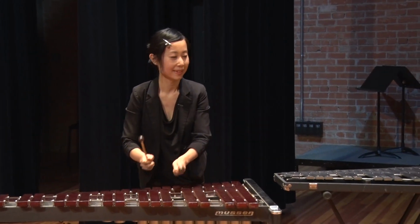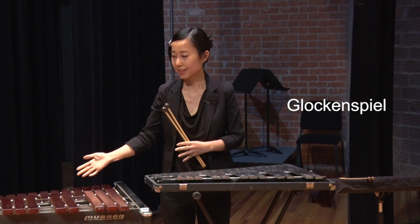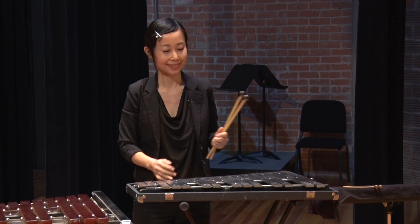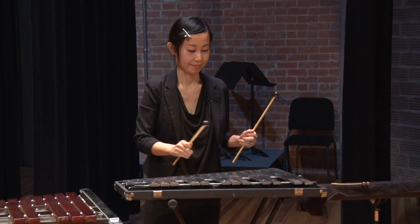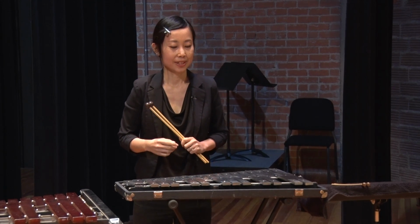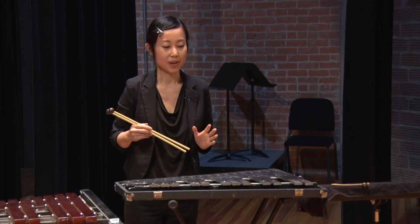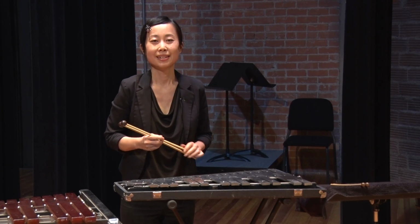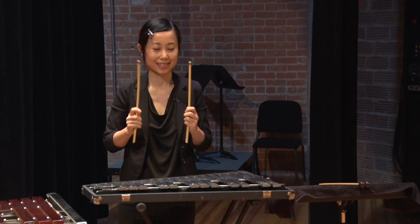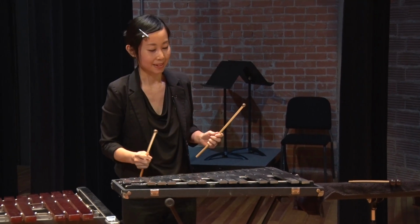The last one right here is called orchestra bells or Glockenspiel. Similar to xylophone, but instead of wood, this one is made of metal. And this is also a high-pitched instrument, and we can play with the melody line and also we can add some sparkly or crisp sound to the orchestra. And sometimes we can also use these brass mallets to play. This can even brighten up the sound a little bit. Now I'm going to play a tune.